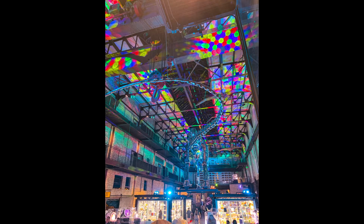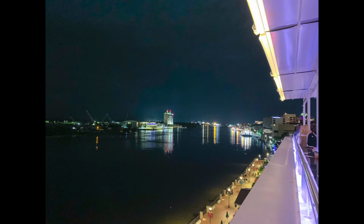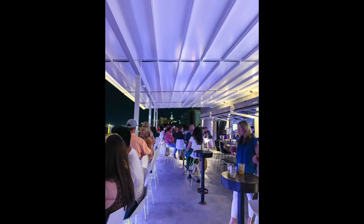So Garrett gave us his telephone number and told us to call him, and he would come down and get us and take us up to the Electric Moon. This is in the JW Marriott Hotel. So here we are at the top floor at the bar, and this is outside of the bar looking out over the river. It's very beautiful.